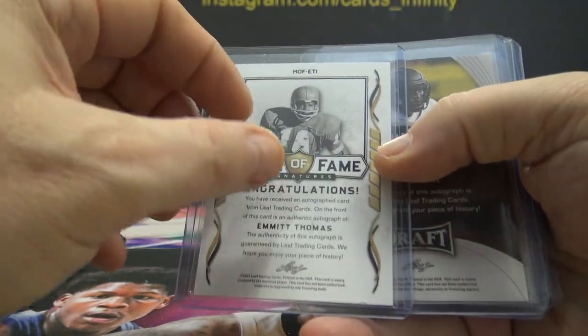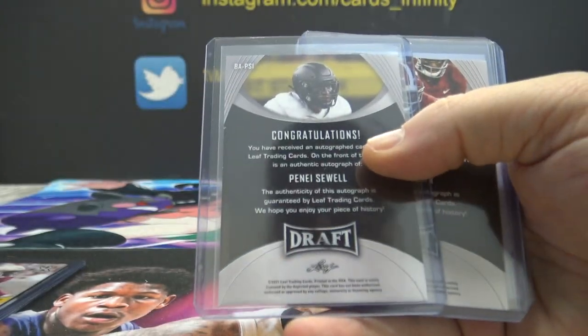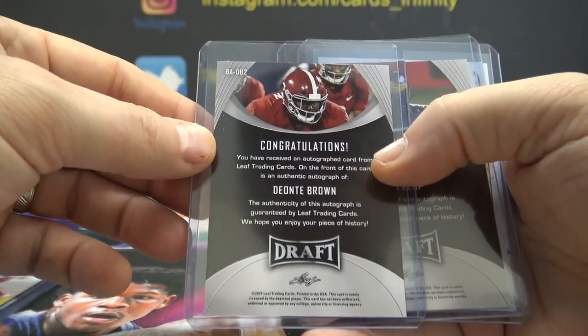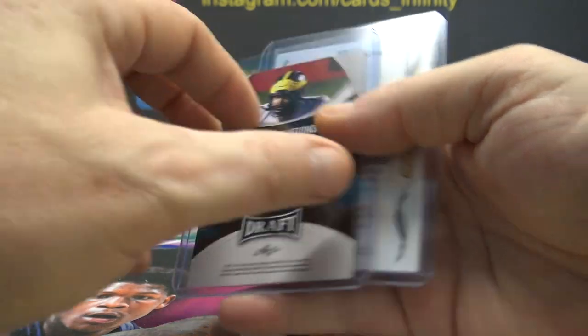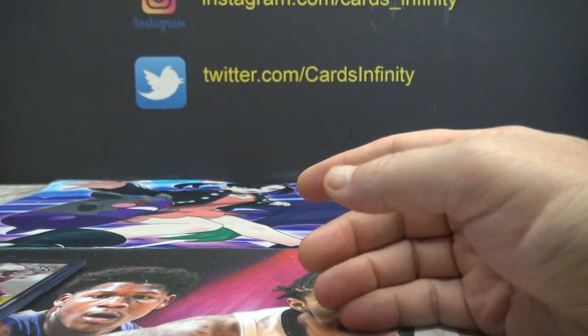ET, Emmett Thomas, 20-0. PS, Panay Sewell, 19-9. Deontay Brown, DB2. CK11, Carlo Kemp, that's 1. And CC, Curly Colt. A lot of Hall of Fame dudes. 3.